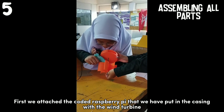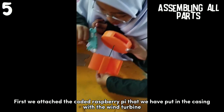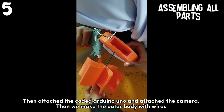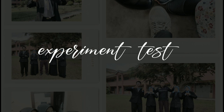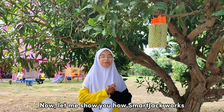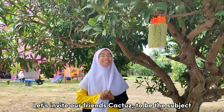First, we attach the coded Raspberry Pi that we have put in the casing with the wind turbine. Then, attach the coded Arduino Uno and attach the camera. Then, we make the outer body with wires. This is our product Smartjack. Now, let me show you how Smartjack works. Let's invite our friend Cactus to be the subject.